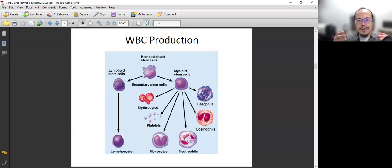And they can be further differentiated into two groups. One is myeloid stem cells. The other one is lymphoid stem cells. Lymphoid stem cells will only produce lymphocytes. Myeloid stem cells will produce all the other different blood cells, including the erythrocytes, platelets, and some other leukocytes: monocytes, neutrophils, eosinophils, and basophils. So that's that. All right.